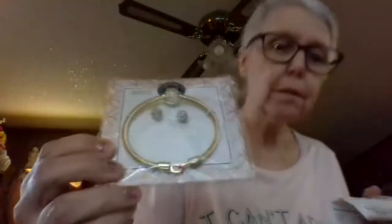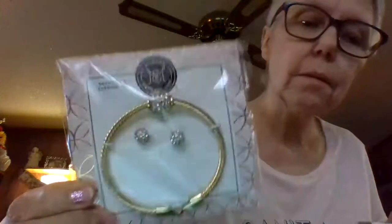These. Bracelet and earring set. These are so pretty. Look at that. Look at the set. They're not super shiny, but I just love it. And the hook. I got two of these.